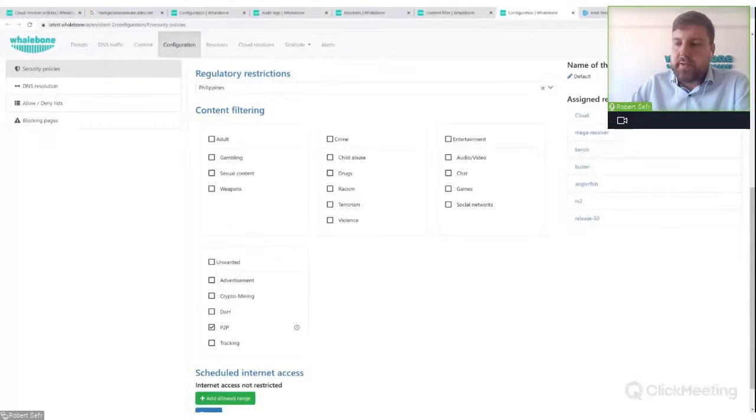We are aiming at BitTorrent trackers here. Because we cannot see the actual BitTorrent traffic, but we can see the access to the torrent tracker. Denying that, and actually not even allowing the client to initiate the BitTorrent session. And the DoH, which is a content category including the domains that are hosting DNS over HTTPS servers.